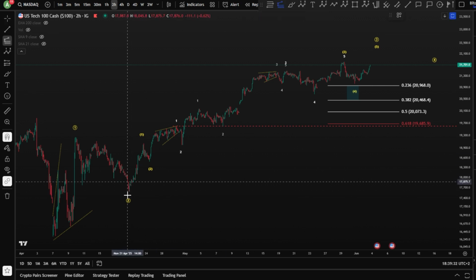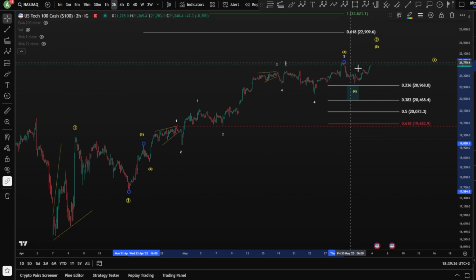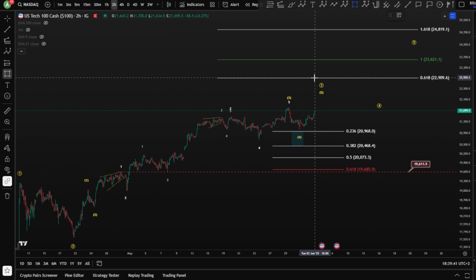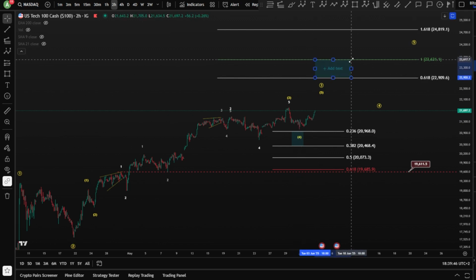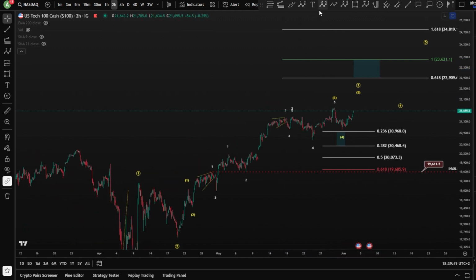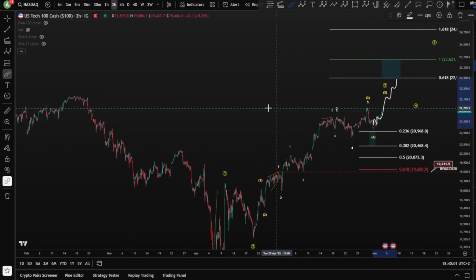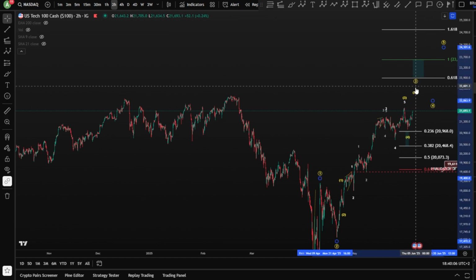And the targets are taken from this wave 1 here, potentially, and based on the wave 3 as a wave 5. So the next target I would like to see is around 22K 900. So yes, there is a possibility that we move towards this. We might be in a double 1-2 as well. Don't forget 1-2-1-2. You might see a wave 3, 4, and a 5 toward the upside. The all-time high might be taken during this move, wave 3 toward the upside.